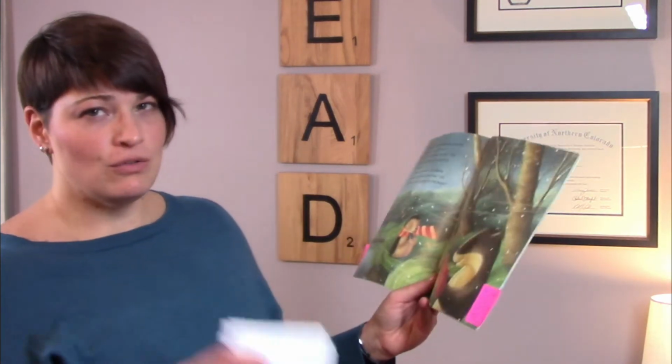Another thing to do as you're reading along, and don't feel like you need to do all of these things all of the time, just interspersing these things throughout a text as you're reading helps to keep their engagement. But too much can be overkill, and then they lose interest and they just want you to read on. So we don't want to do that. It's supposed to be fun, okay?